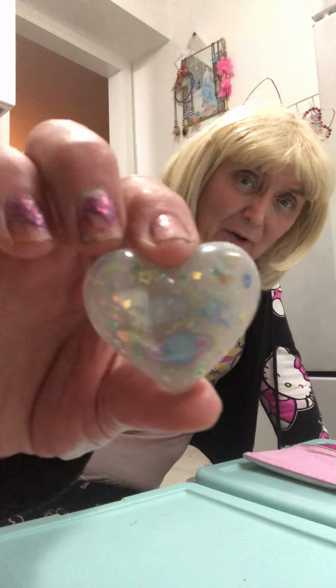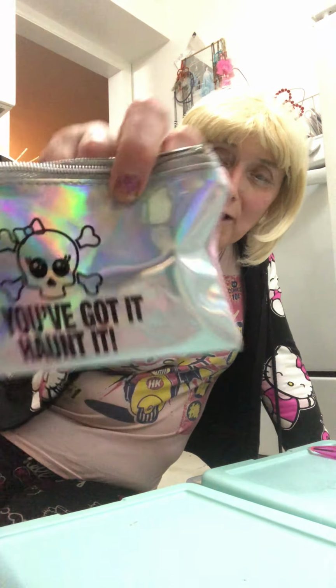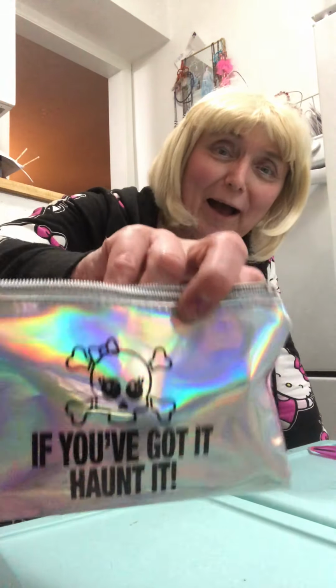Look at that heart. Oh, my God. This heart's going to be on Sally. Sally, my Hello Kitty. That heart is going to go on Sally. It was in this little thing right here. It's a little bag. It's a makeup bag for me. Okay, beautiful, lovely, love that.